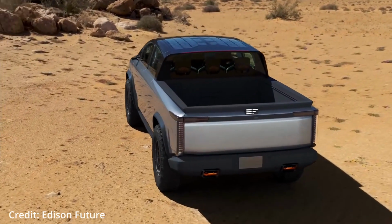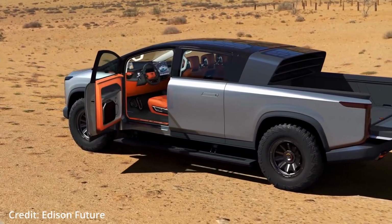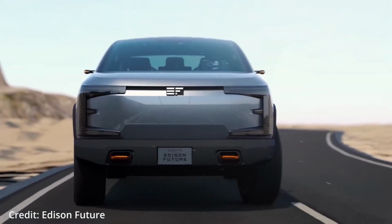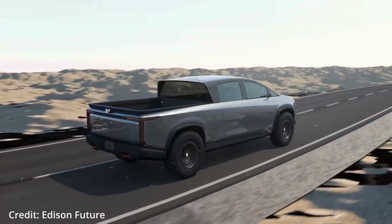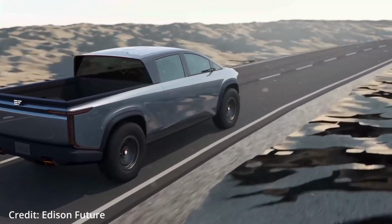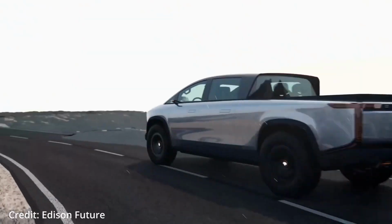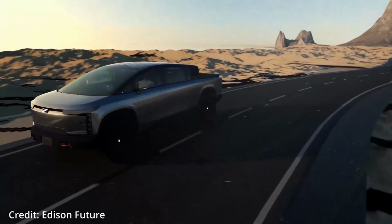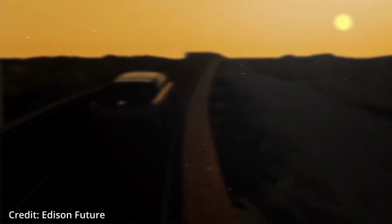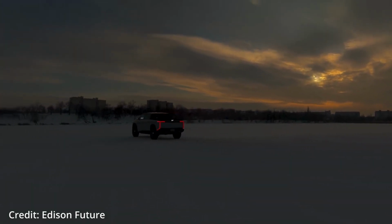Edison Future says it will offer the EF1-T in 3 specifications: standard with a single motor, premium with dual motor, and super with 3 motors. The base model is said to offer 300 miles of range, premium 380, and at the super trim level, 450 miles. The company says the EF1-T standard does 0 to 60 in 6.5 seconds, the EF1-T premium in 4.5 seconds, and the super trim in 3.9 seconds.